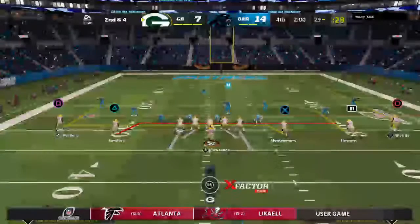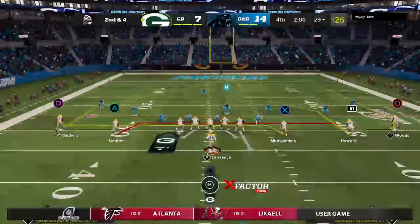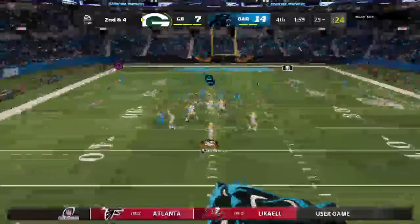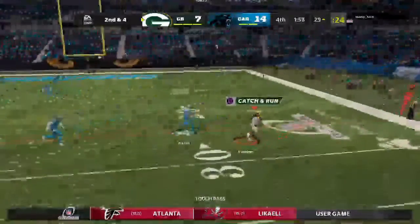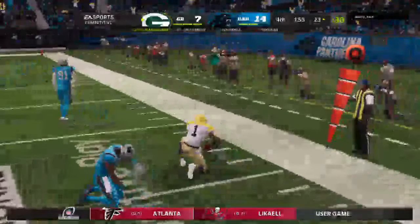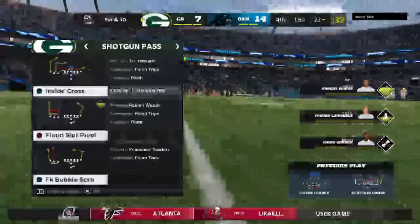So it's Packer football here as we welcome you back. They come up on a 2nd down now in a game that looks like it's going to go down to the wire. Lawrence's throw caught by Sanders. 6 yards the pickup, and that's a 1st down.